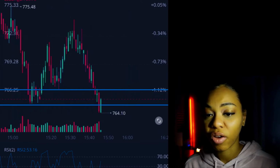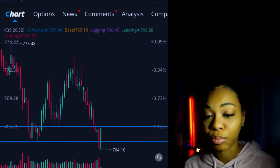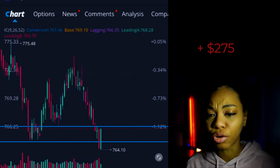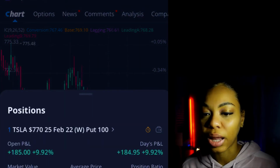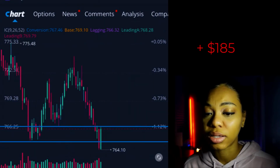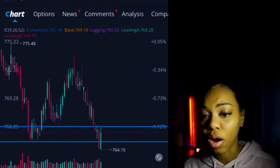I'm at $325 profit. I'm looking at my time and sales. It looks like a big order just came across for 1,000 shares, along with a lot of other greens. So I could exit here, but I would like to see a reversal. I would like to see if there will be some sales to counteract those large green orders.